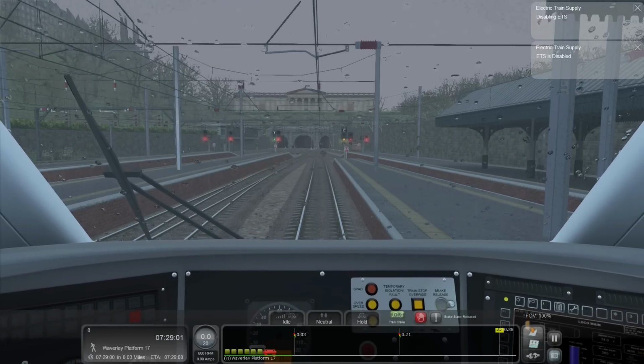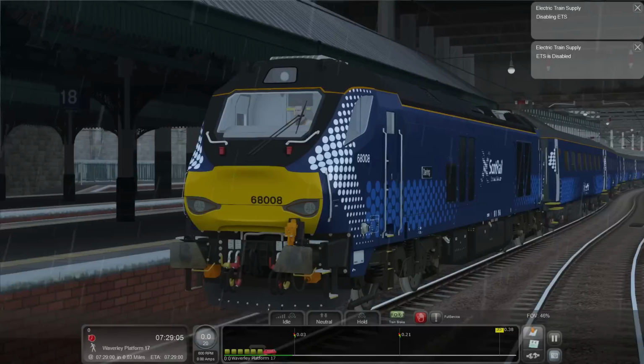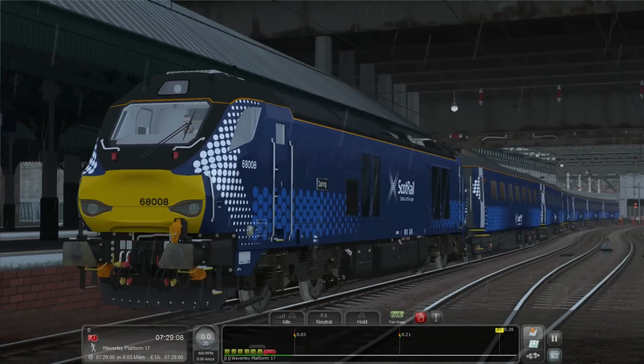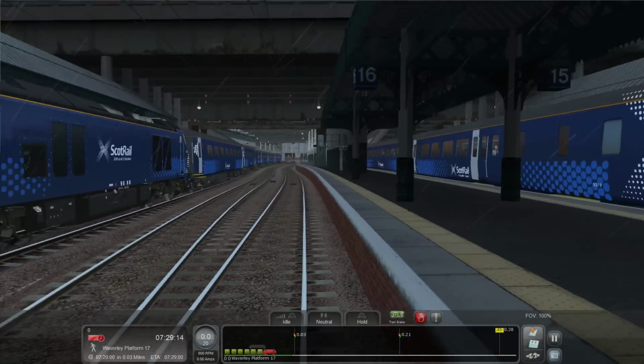Welcome back to Edinburgh to Glasgow aboard the beautiful Class 68. And Dovetail very kindly sent this one over for me to take a look at and share with you guys. I was such a happy Mole Man. Look at this beautiful beast. Let's get the lights on. This thing has been in development for months.